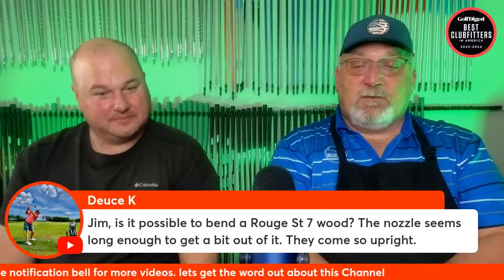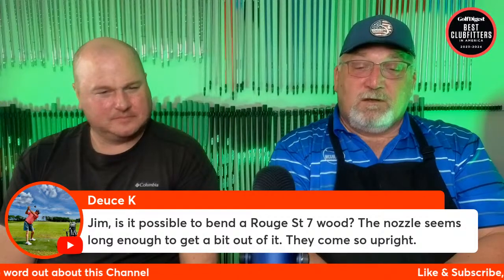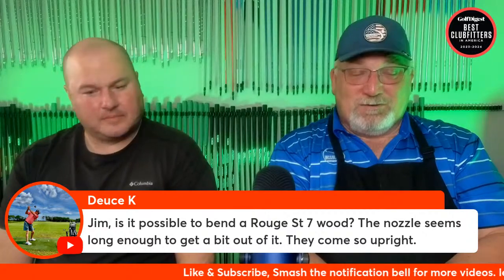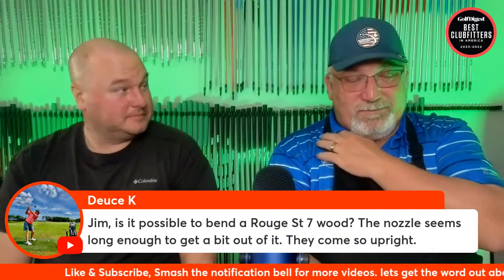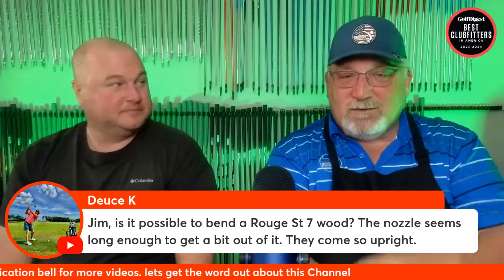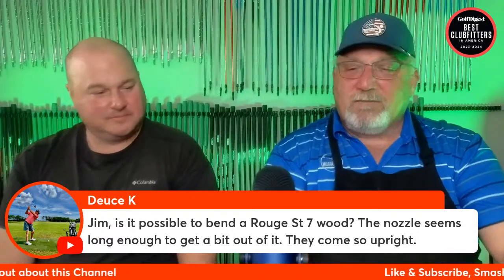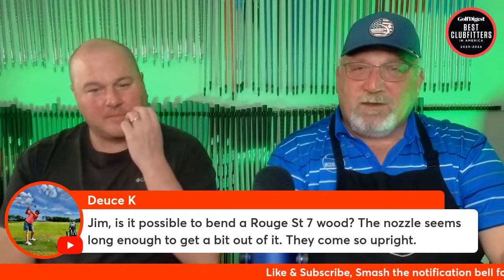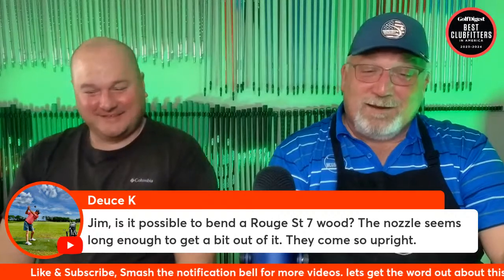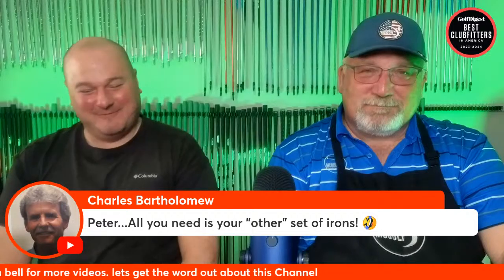Is it possible to bend a Rogue 7 wood? The hosel seems long enough to get a bit out of it. They come so upright. Yes, they do. And yes, you can, but don't expect a lot. 2 degrees max. I'm going to say it twice: 2 degrees max, because a lot of people come away with that. But yeah, you can do that. You got to find the right guy with the right machine to be able to do that. Actually, I can. That's why we went with Rashawn's, because they go a little more.